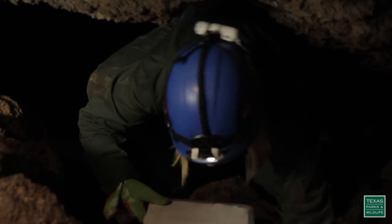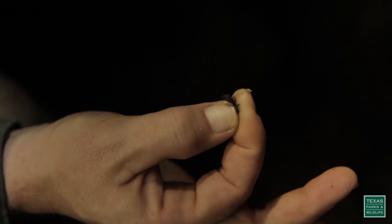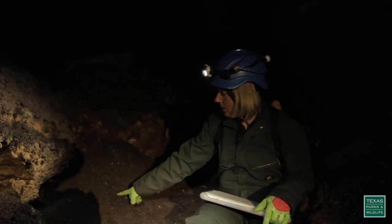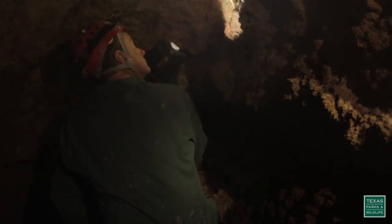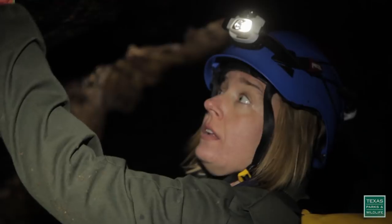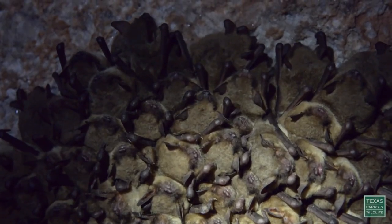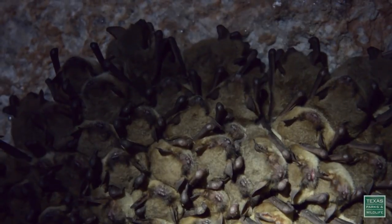So the plan in Texas is to take advantage of this window of opportunity we have now to learn as much as we can about bats before the disease gets here, and be prepared if an opportunity to apply some kind of treatment arises. And luckily we have a lot of smart researchers working on solving that problem, but I think we still have a long ways to go.